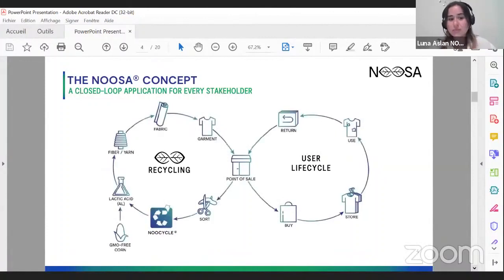So this is the way we operate. We start from GMO-free corn that is then transformed into lactic acid. Lactic acid is something natural that your body produces, especially when you have a cramp, and is today used as a natural food conservator. And when you modify it chemically, you reach what we call PLA. So PLA is our raw material, and that is today mainly used for everything that is food packaging. So we really took the challenge to apply it to the textile industry.